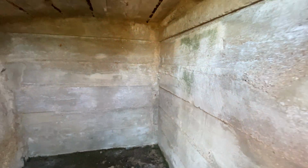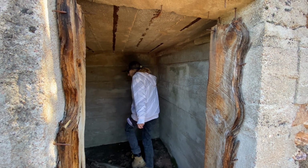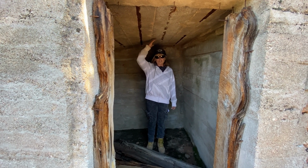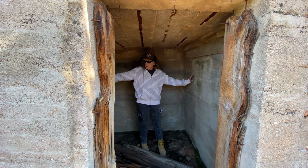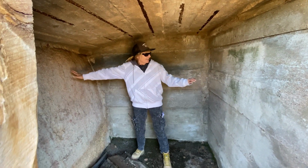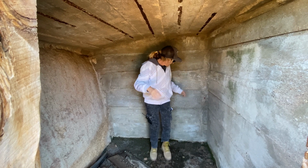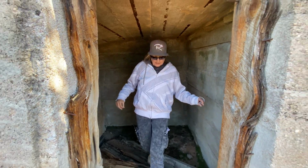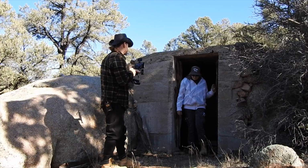So, shall I do a size comparison? Five foot 3.5, and that half an inch is really important, as you know by now. So that's the width, that's the height, and from back to front, 1, 2, I would say that's maybe 5 foot. There you go.